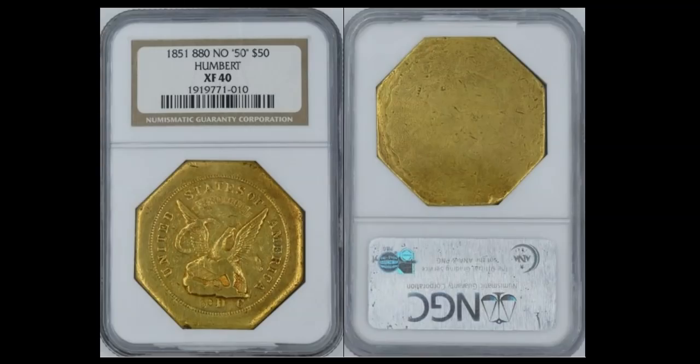Ta-da! And the number one coin of the week is going to be this one. Quite an awesome gold slug. All right, so this is an 1851, lettered edge, and it's a Humbert $50 face gold slug.